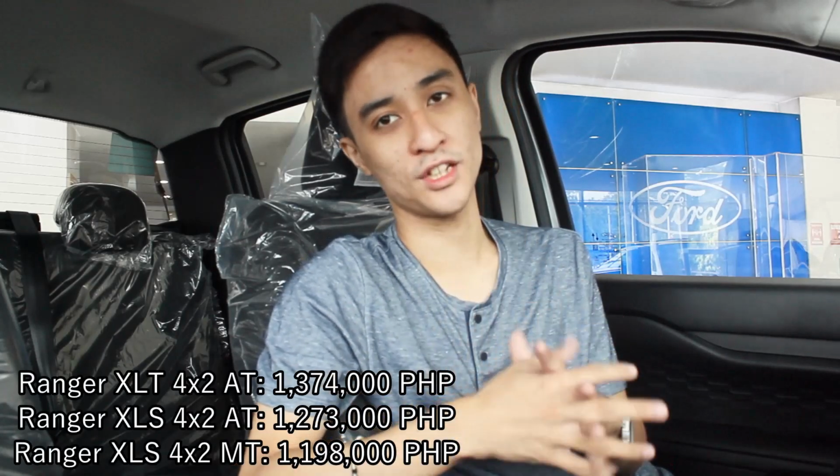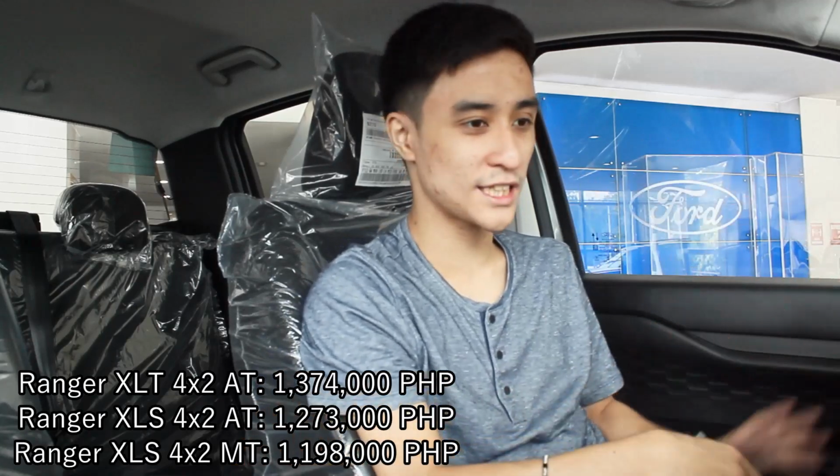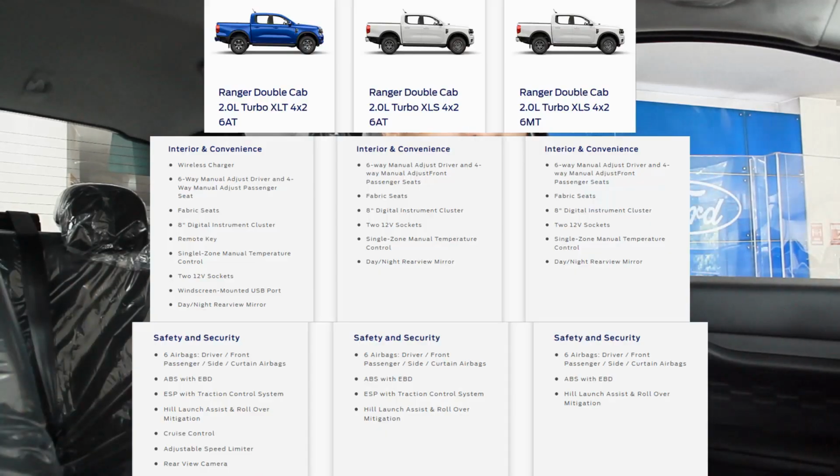So the price difference between the XLS and the XLT is quite big as well. So comparing both variants, there is a 101,000 peso difference. Yes, the XLT is a little bit better equipped, like cruise control, as I said, better seats as well. There's a lot more amenities in the XLT model, but at least throughout the Ford Ranger range again, in the infotainment system, you still have Apple CarPlay and Android Auto, which is plenty good enough for me.